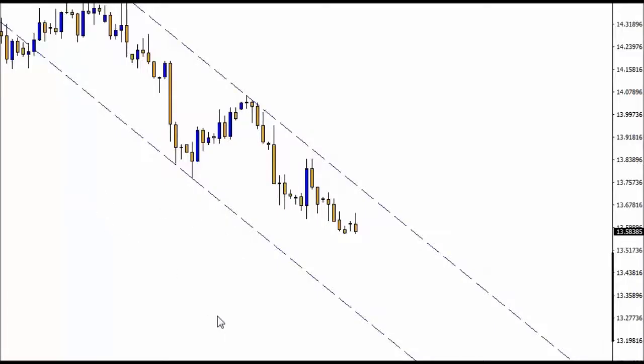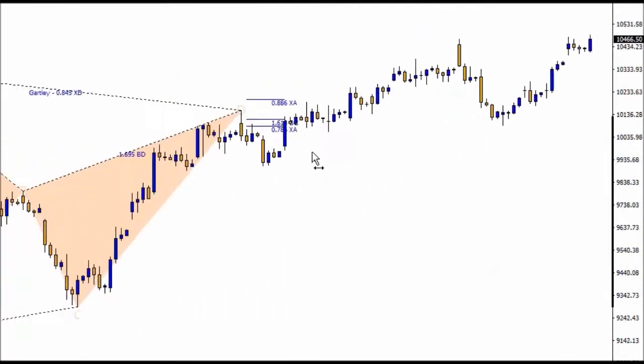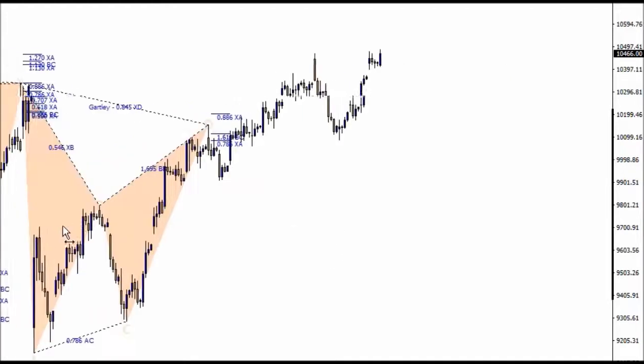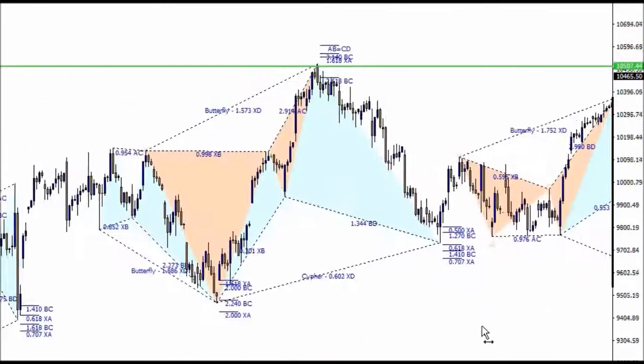Let's take a look at the DAX as well while we're there. So you can see the DAX, with most indices actually going together, has been pushing up. Obviously, you don't want to be buying up there at the tops, because this area here is a resistance level. Okay, if you go back, there you go.